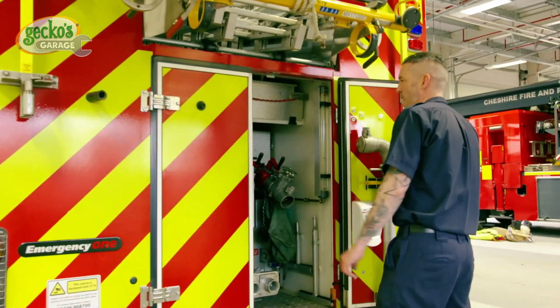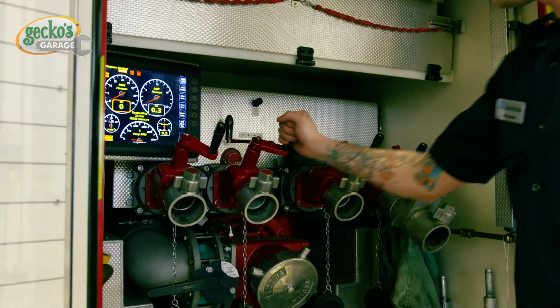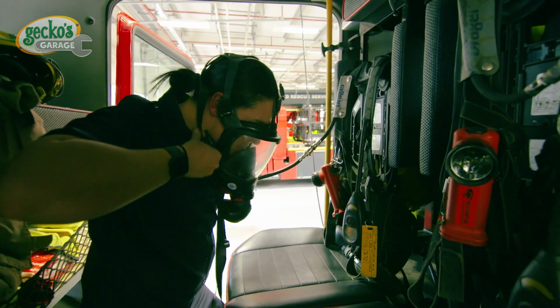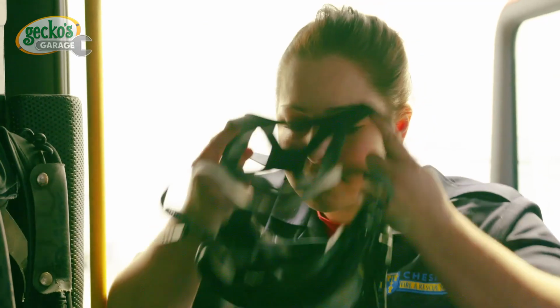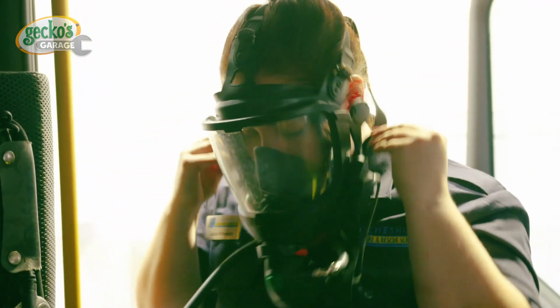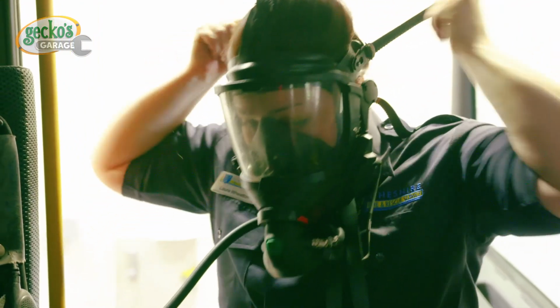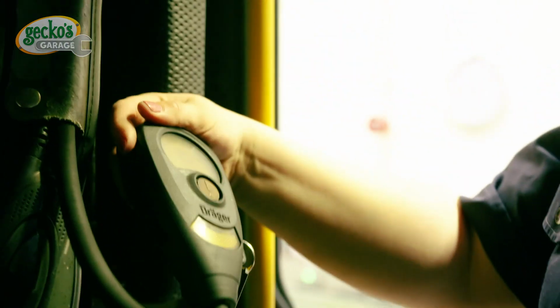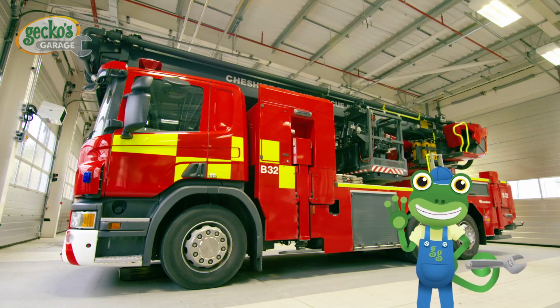Once Andy and the gang have checked that the truck is okay, Laura and Ellen need to make sure their breathing apparatus works safely. This is what they use when it gets really smoky inside a building that's on fire. It's very important that they can breathe clean air.